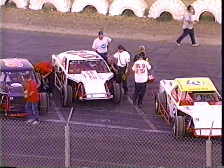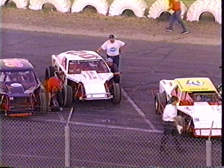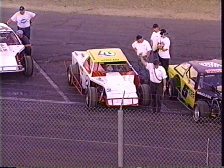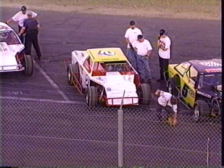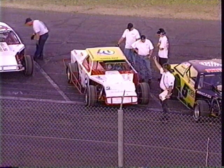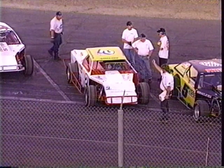In the number 20 car, we haven't seen much of him this year, but he's back in action. From Stockton, that's Ben Lewis. In the number 2 car, he's from Lodi. He's another year older. It's his birthday today. He's brought to you by Toyota Material Handling, Every Detail Auto Care, Leading Edge Motorsports, Merlin Graphics and Screen Printing, Grandpa Mel, Mom and Dad, USA Products, and the Police Officers Association of Lodi. Please give it up for Troy McQueen.